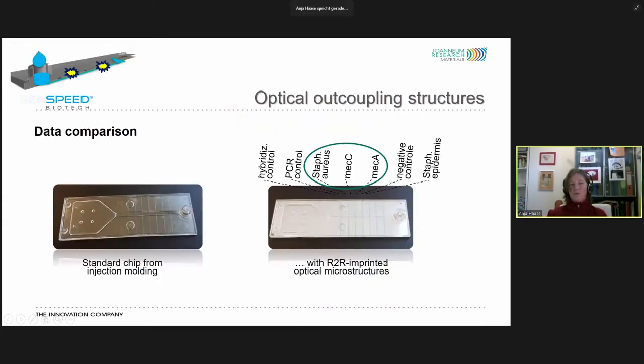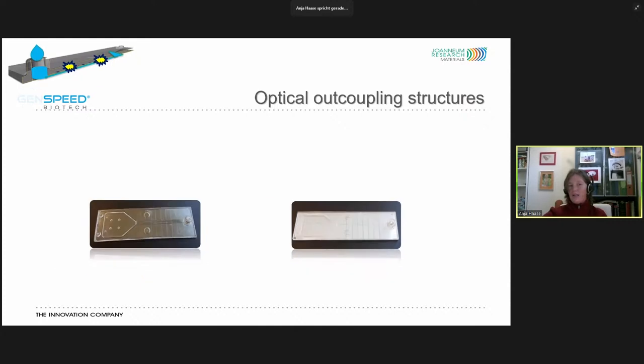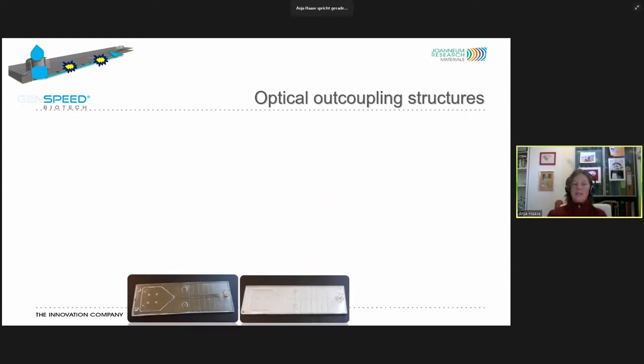And of course, we wanted to compare these signals and measured both in the ChainSpeed device. And as you can see, there are different DNA stripes. And the interesting one, which you should focus on, is the Staphylococcus aureus. They make C and they make A. So we measured both samples several times in the device.